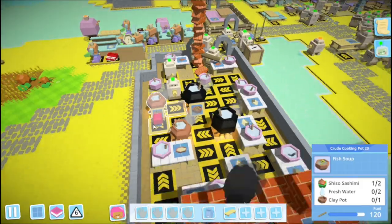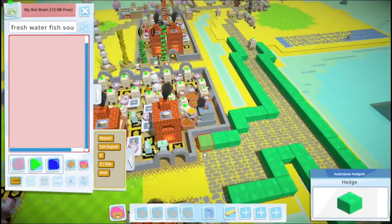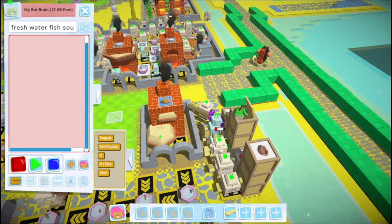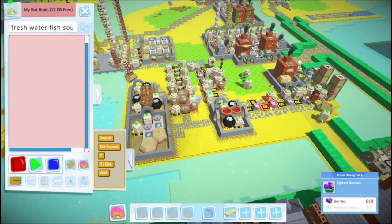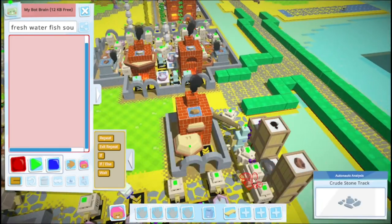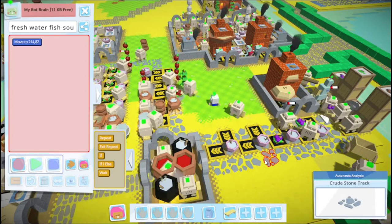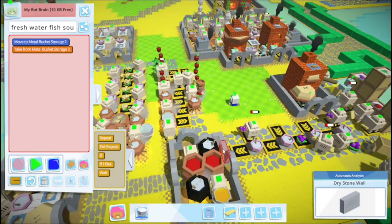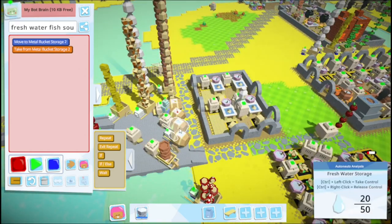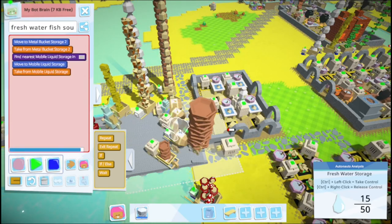And I need fresh water. Fresh water guy. Now I could just copy the thing for the other guys. I think that might be the easiest method. But I don't know where one is. And I don't know where my disc is. So we're gonna just grab a bucket. Come over here, grab a liquid.